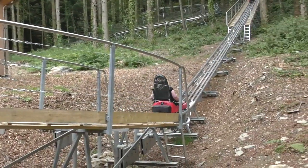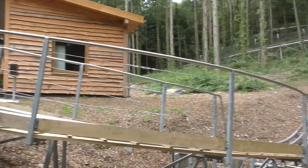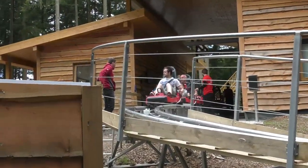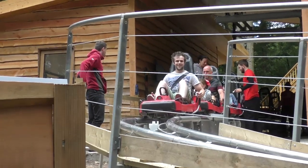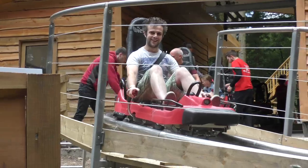Up she goes, up the 3-minute long lift hill. Martin's having his safety briefing there. So with this one, you push the bars forward to go forwards, pull them back to brake. Hopefully we won't see any braking from Martin. Have a nice ride.